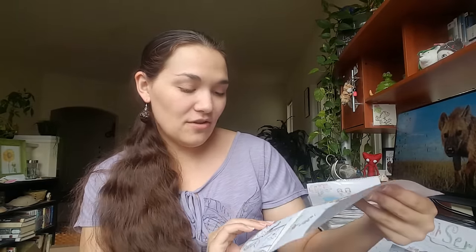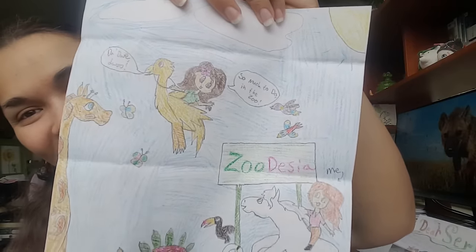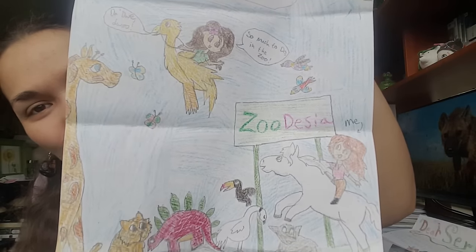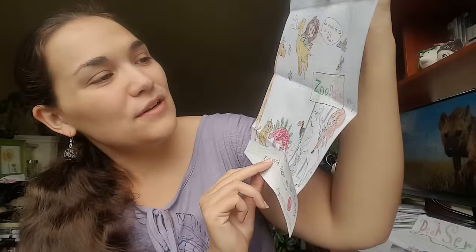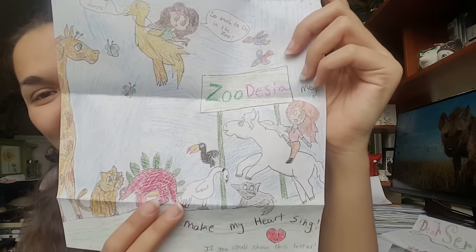So much to do in the zoo. Oh my gosh. And look at all the animals. It would make my heart sing if you could show this letter. So look at this, you guys. Look at that art. Oh, there's a giraffe and butterflies. There's birds. Oh, they almost look like my little finches. Are those my little Gouldian finches?